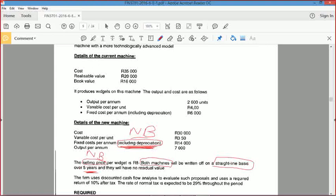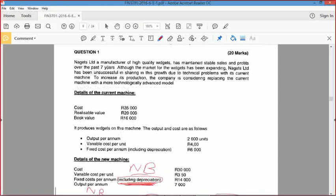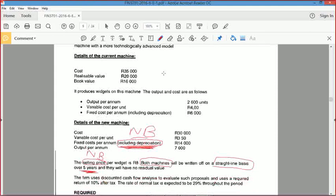I'm not sure. Okay, so both machines have a useful life of how many years? 5. Correct. That's what they said in the question, right? Mm-hmm. At the beginning, they tell you that over the past 7 years you've maintained sales and profits constant, right? Do you agree? Mm-hmm. Okay, so yes. You know that you're looking at a period of... 12. Well, we don't know. Where are we? Are we 2 years into it, 3 years into it, 4 years into it? How many years are we into the actual life of the project? Does that make sense?